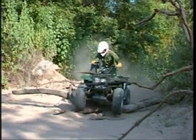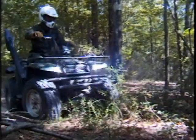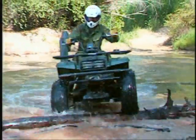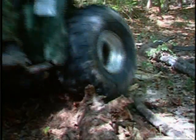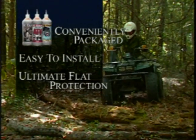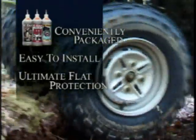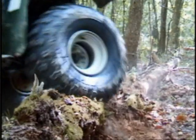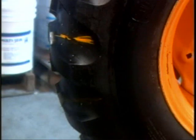For peak performance under the most demanding conditions encountered by hunting, fishing, and recreational vehicles. Industrial strength for maximum impact, these products are conveniently packaged, easy to install, and provide ultimate flat protection for the outdoorsman. Seeing is believing.